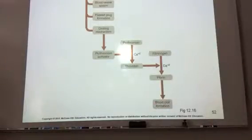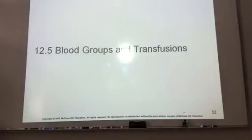Here's just the table, good review, kind of shows you the steps that things go through. And we'll stop there for right now.